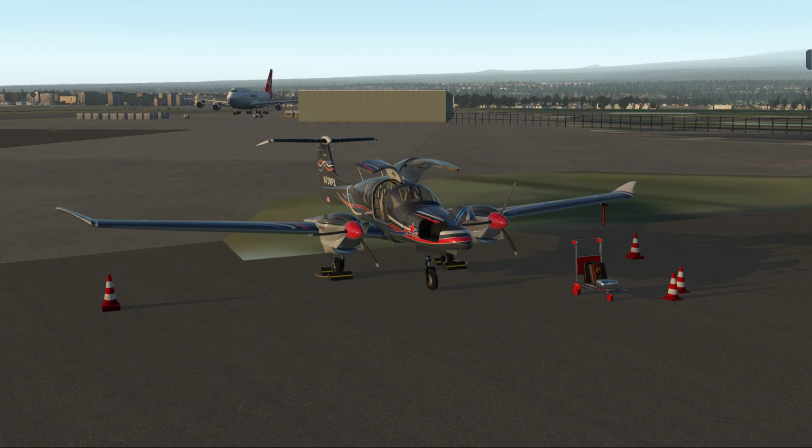Now, obviously on the scenery here, we don't have the lava, but we'll take a look and see what it looked like before the lava covered everything. So let's jump in the airplane here, and we'll get started. Actually, you know what I'm going to do? I'm going to show you where we're actually going to fly.